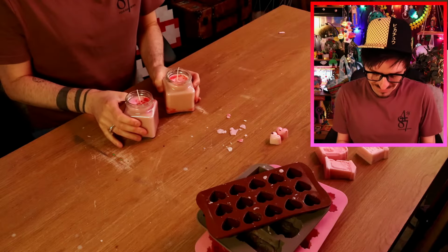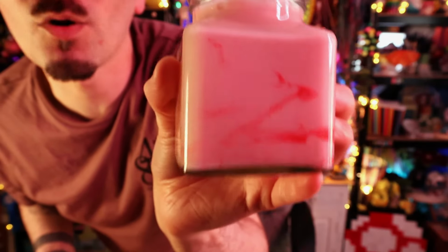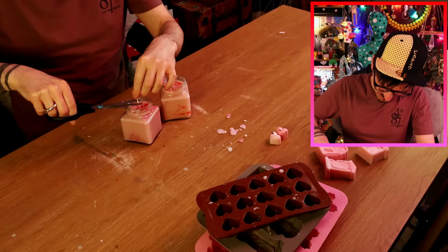Right, and I've also got my candles here. They've got a little bit of a splattered design on the top, but around here they just look like pink candles. Oh, actually that one's got a little bit more marbling in it. Oh, this one does as well. It's just very subtle. It's kind of what I wanted, but I wanted it more deep and spread around the entire candle. But anyway, we just need to cut the tops of these off.